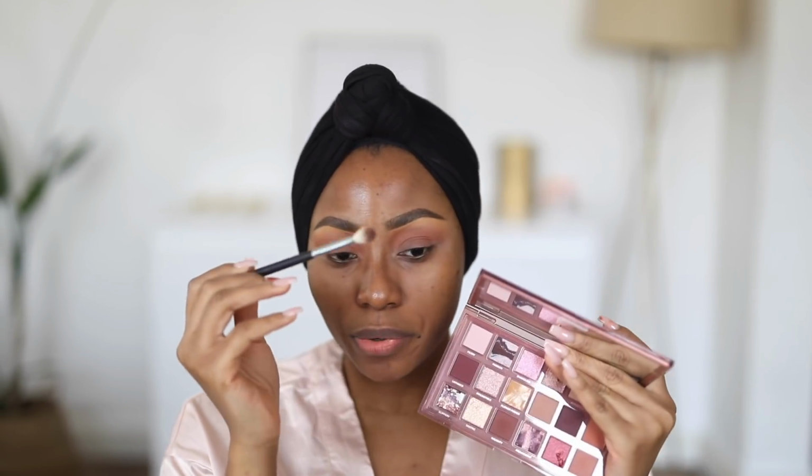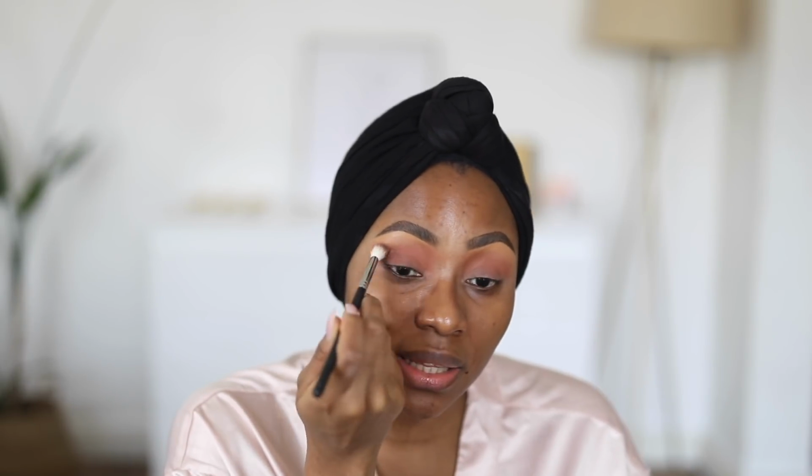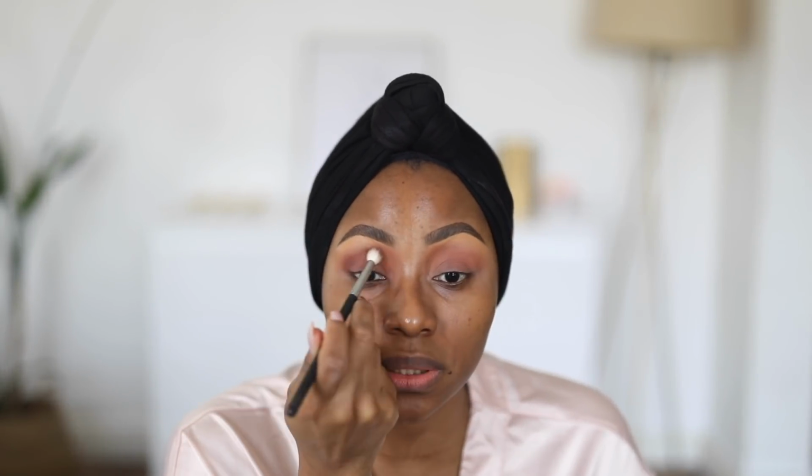So with this brush, I'm going to go in with Naughty still. This time around, I'm just packing that color into this area. This is just to add some depth because, like I told you guys, I don't have a deep set crease. Just a little bit. So this is basically a 2 eyeshadow look, I'm telling you guys.